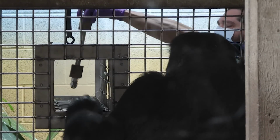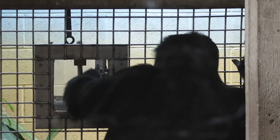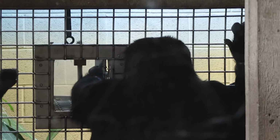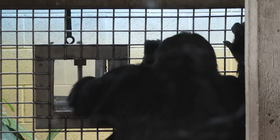Now we shift to Kebi. She is a confident participant in these training sessions and responds well to her trainer's cues. Here you'll see she's placing her arm into the training box and receiving banana slices as a reward. These sessions not only build trust, but they also give the trainers valuable opportunities to monitor the gorilla's health up close. And there's little Kunda, trying to get herself into that box. She wants those treats too.